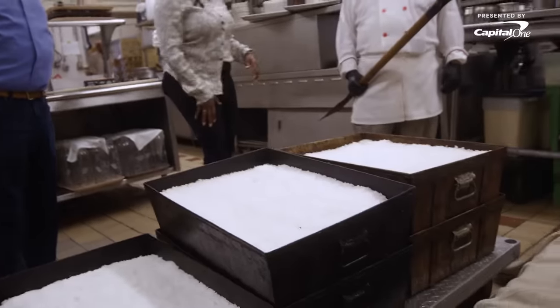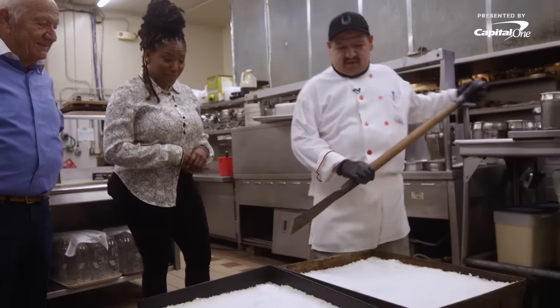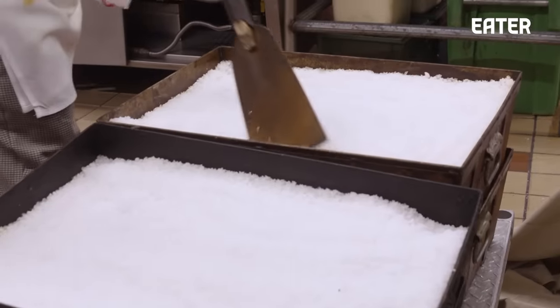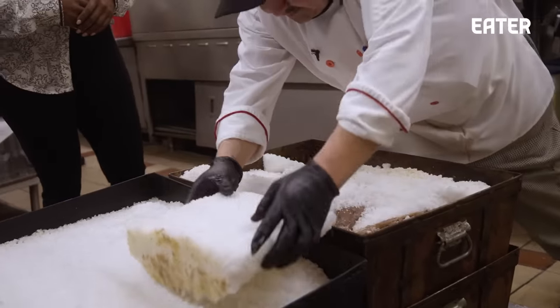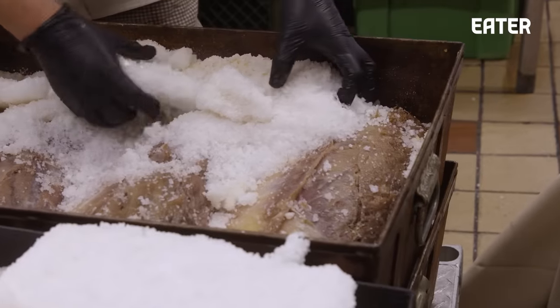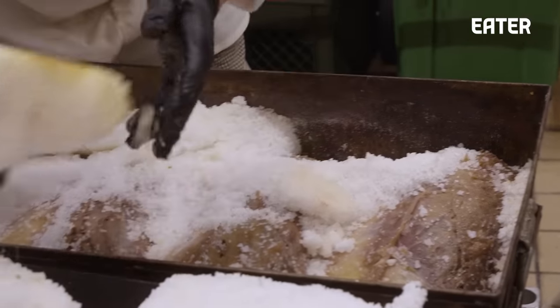What's the next step, chef? We're gonna crack the beef. Well, let's crack some beefs. So you do them all the same, kind of on either side first? And then we remove these ones from here right now. Wow, there's still steam coming off of them. They kind of slowly cook, right?